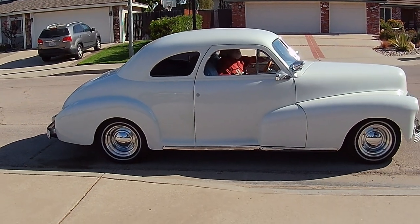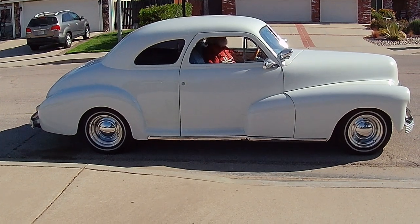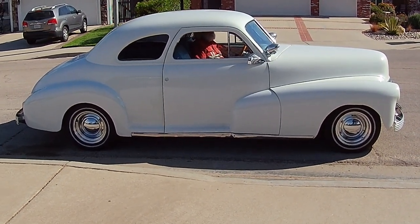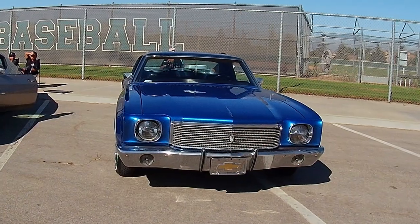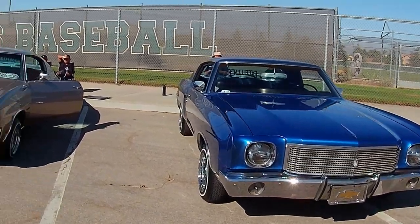Right, adventure seekers. What is it, August 19th, 20th, something like that. Riding Casper to the car show at Pioneer High School. Stay tuned. Good morning again, adventure seekers. Pioneer High School, August 20th. Got ourselves another car show.